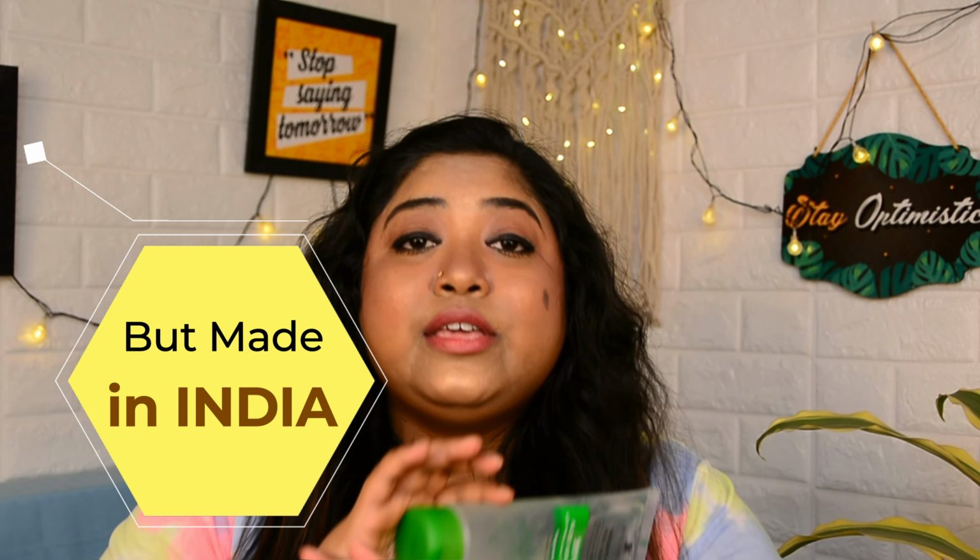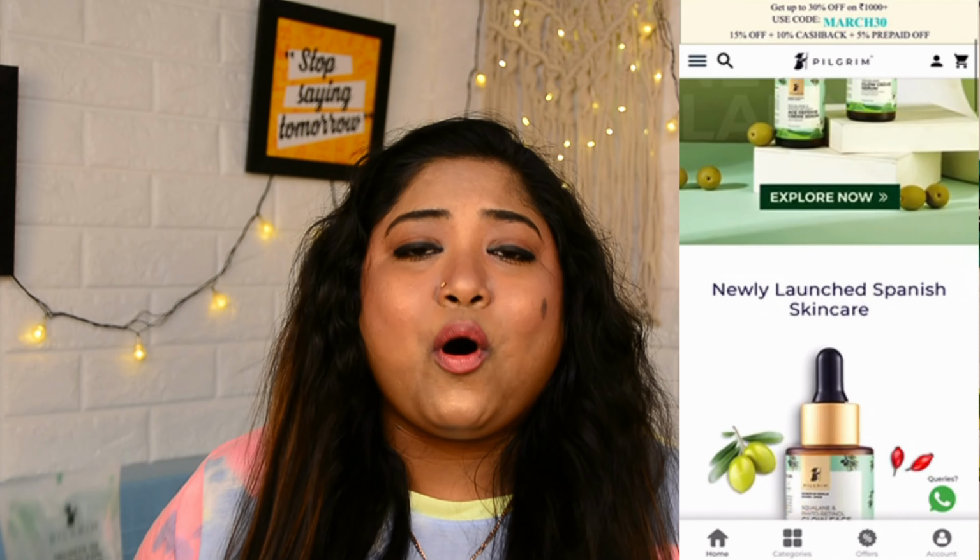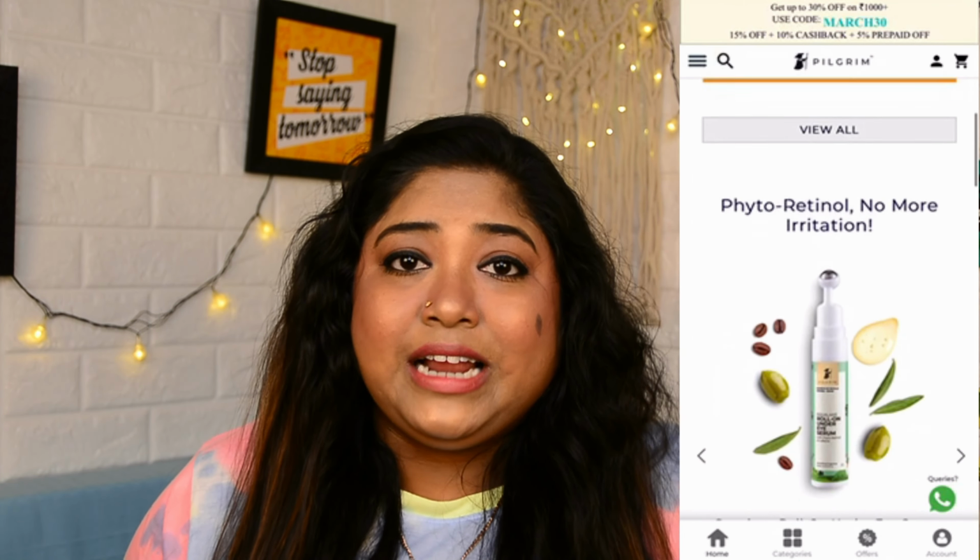Today I'm going to talk about one of my favorite products of 2022, the Pilgrim Secrets of Jeju Island, Korea 99% Aloe Vera Gel. Well, I love aloe vera gel and we all know that aloe vera gel has loads of benefits. Pilgrim is a Korean skincare brand. They have huge skincare and hair care products on their website.